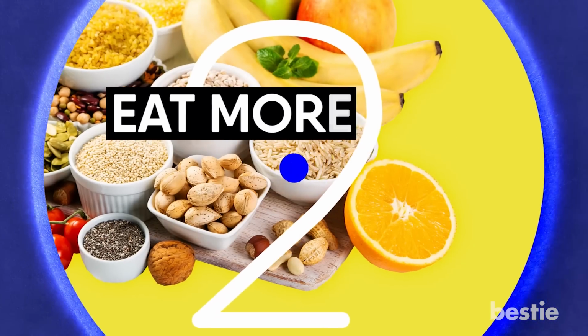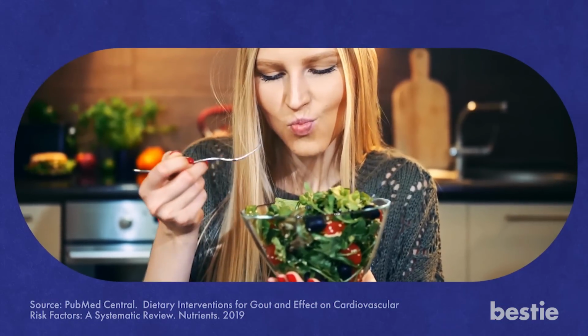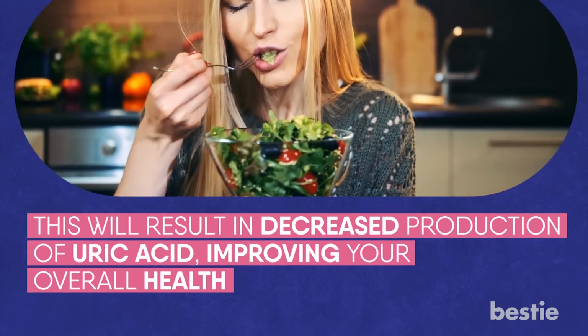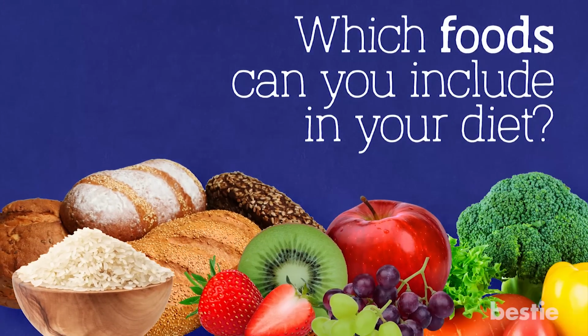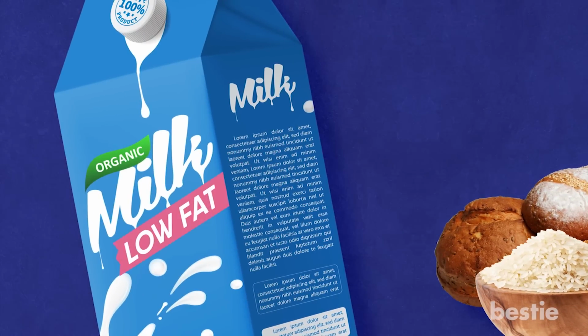Number 2. Eat more low-purine foods. You should eat foods that are lower in purine content. This will result in decreased production of uric acid, improving your overall health. So which foods can you include in your diet? Whole grain rice, bread, and most fruits and veggies are good options. If you like dairy products, go for fat-free or low-fat versions.